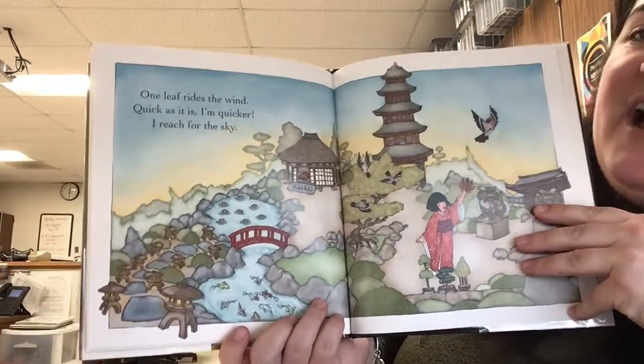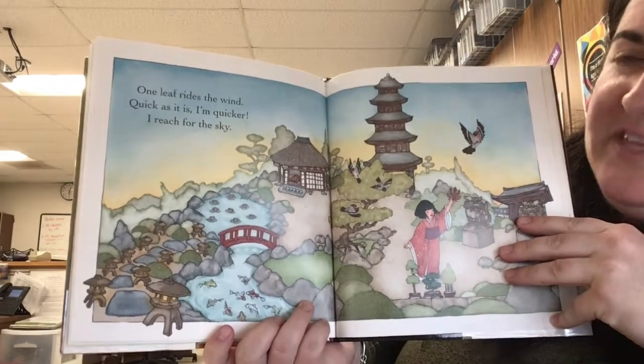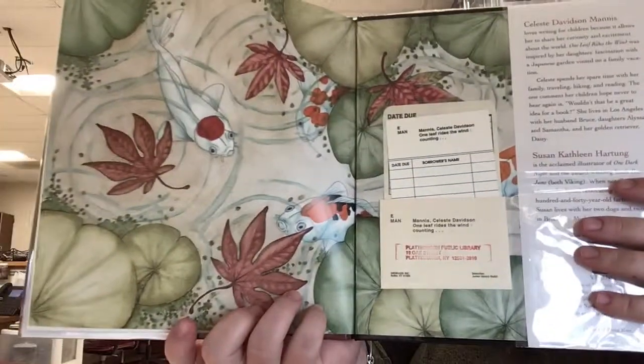1 leaf rides the wind. Quick as it is, I'm quicker. I reach for the sky. The end. I like this book.